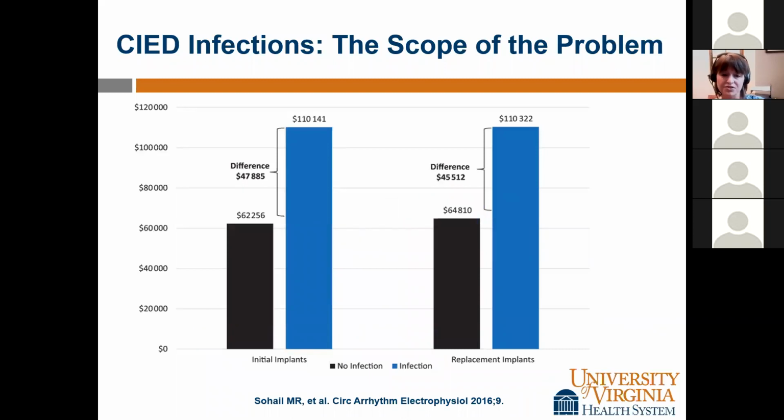This is from another study that was trying to determine the incremental additional cost for a patient who received a device and then it got infected. And again, what you see is whether it's an initial implant or a generator change, upwards of $50,000 incremental cost is added to caring for the patient.